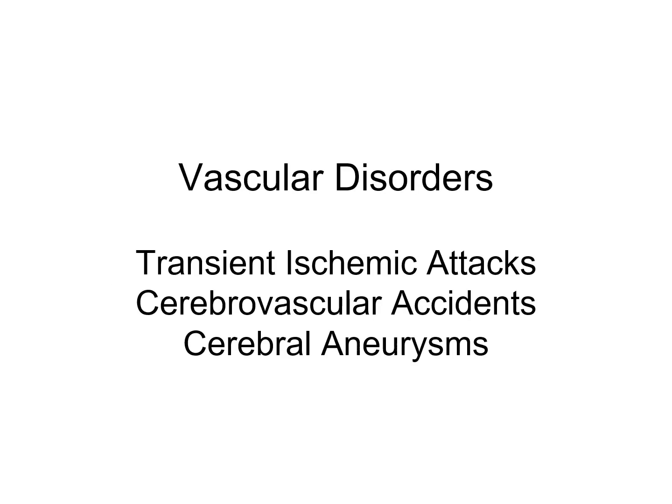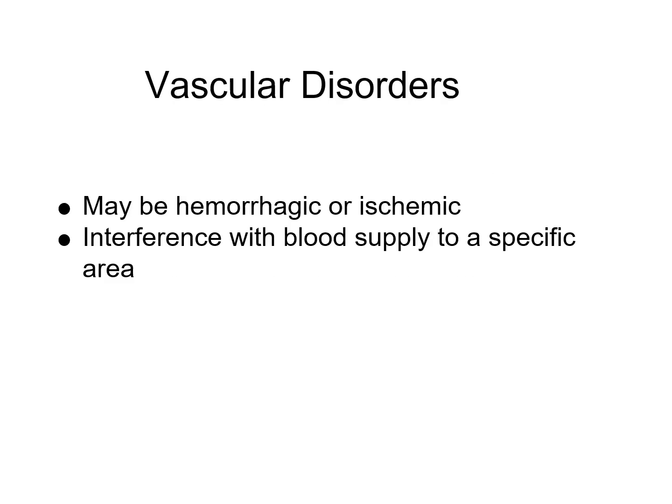All right, next, vascular disorders. These vascular disorders can be hemorrhagic or ischemic. Hemorrhagic usually means bleed. Ischemic is usually some sort of blockage. If the deficit comes from hemorrhage, additional effects of increased cranial pressure can cause local ischemia and generalized symptoms.